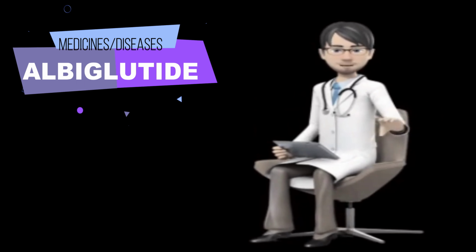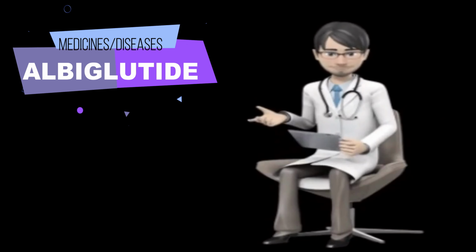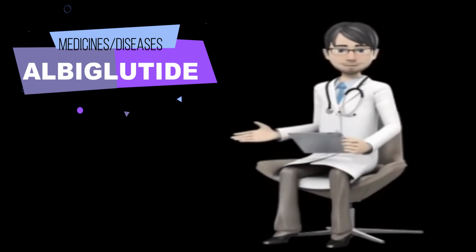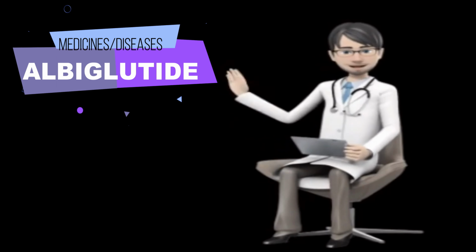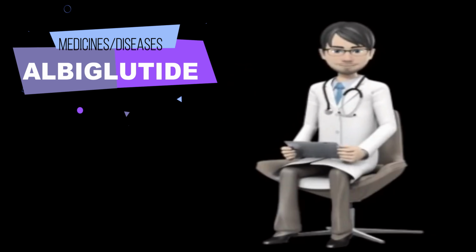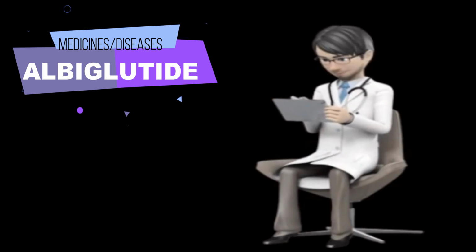How to use albiglutide injection. Albiglutide injection comes as a powder to be mixed with water in a pre-filled dosing pen to inject subcutaneously, under the skin. It is usually injected once a week without regard to meals. Use albiglutide injection on the same day each week at any time of day. You may change the day of the week that you use albiglutide as long as it has been 4 or more days since you used your last dose.